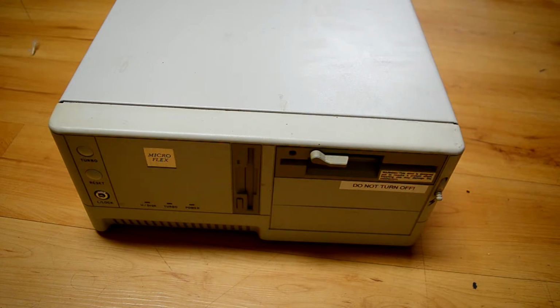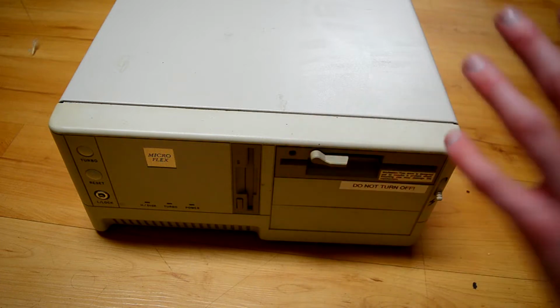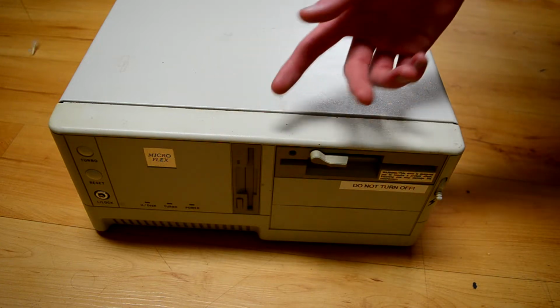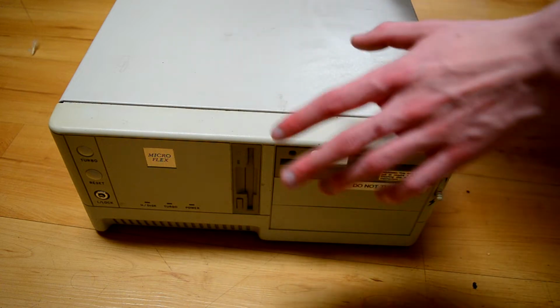It says do not turn off, so this is probably run 24/7, which actually means it has a higher likelihood of working versus a machine that was just kept in storage, because like the PRAM battery and all the capacitors had voltage run through them.